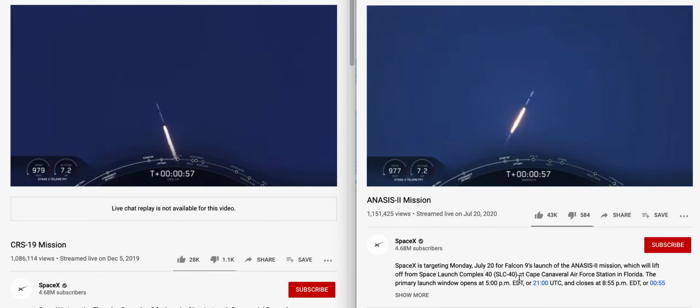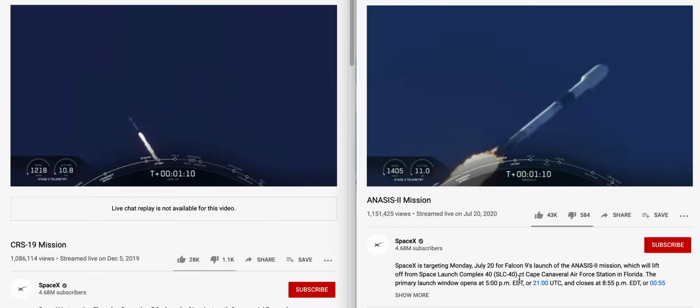We're in the bottom of the throttle bucket, as they call it. Coming up in about 20 seconds, we have max Q, the highest aerodynamic stress on the vehicle. Now the Merlin engines are coming back up to full power as we get ready to go supersonic. Just heard the call out that we passed through supersonic.